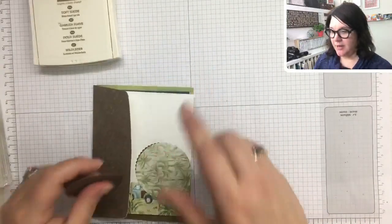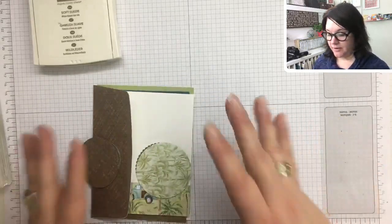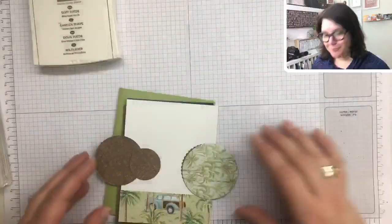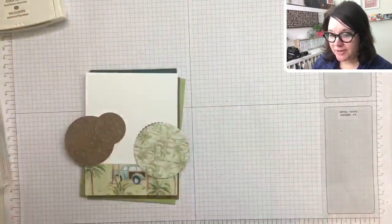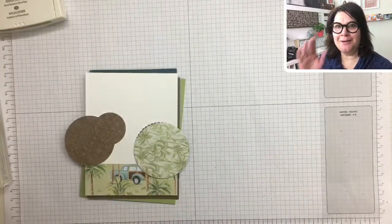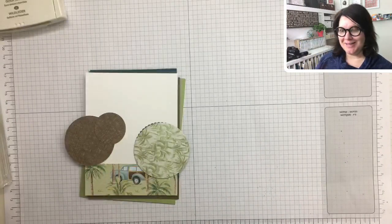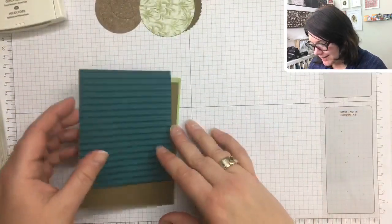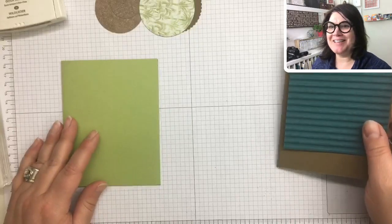Okay, so if you're wondering what the measurements are, like I said, they're in the comments so that you can have them. Now I dug out some different paper that I haven't used yet. That's a lie. I used it on the flap card last week with the little meerkat, so I used some of the pineapples. But this time I flipped through and decided to use some of this Timeless Tropical paper, which I think is kind of fun.